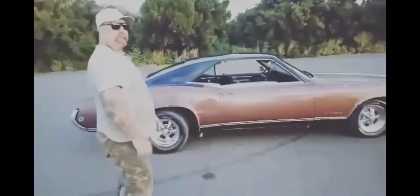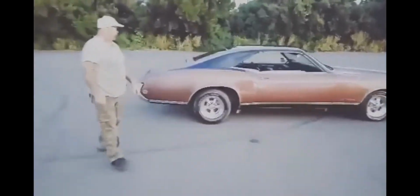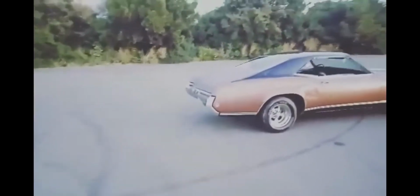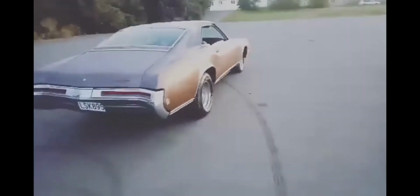I haven't seen any Buick Rivieras with Cragar SS wheels on them. I looked on YouTube and so forth. But I had to have the drums machined down to get the wheel to go over the massive drums. This is a numbers matching 430 cubic inch big block Buick.